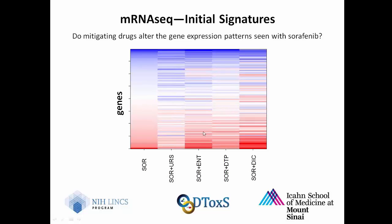And we thought this was very encouraging, where the ENT, I can't remember exactly what that drug was, or DIC, didn't really seem to cause much change at all. We see a very similar change in those cases. But URS here, which is ursodeoxycholic acid, did seem to cause a dramatic change in the gene expression patterns when we added this along with the sorafenib. And then DTP caused some change in the gene expression pattern when we added this along with sorafenib. So this does seem to indicate to us that when some drugs are given in combination, it does alter the gene expression pattern.